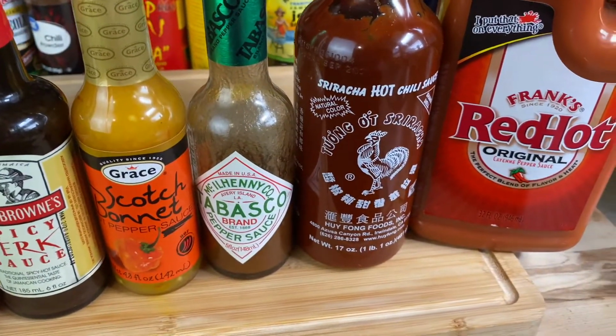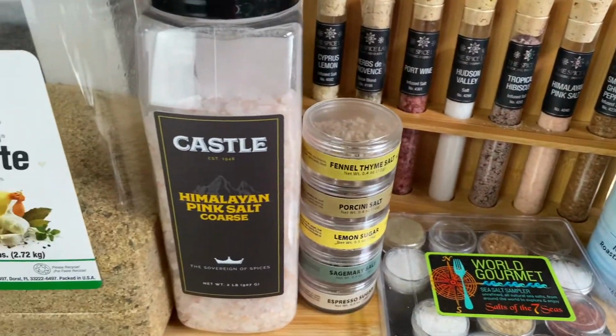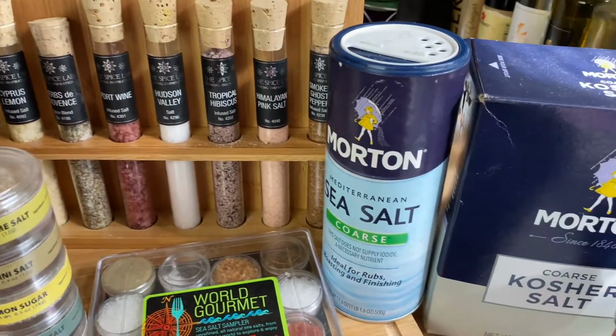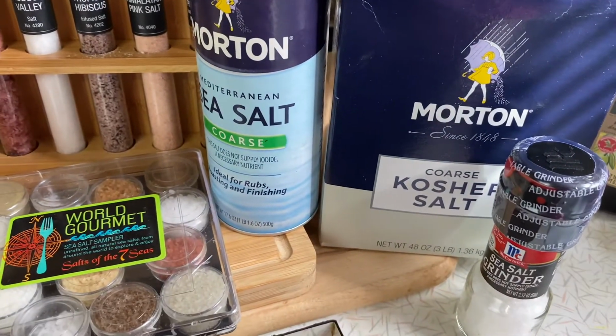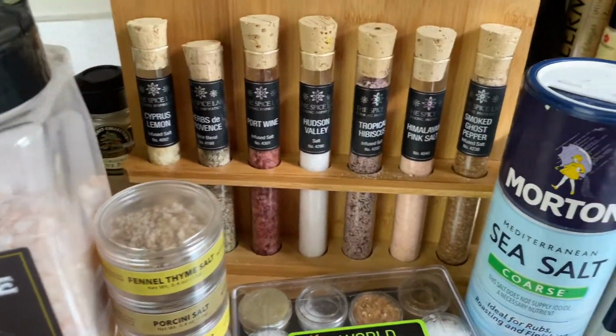And this is just a few. I have a lot of other sauce. All right, guys. And another thing, of course, I don't cook with much salt, but when I do, I like to stay healthy a little bit with it. And I also like to experiment with different types of salt.